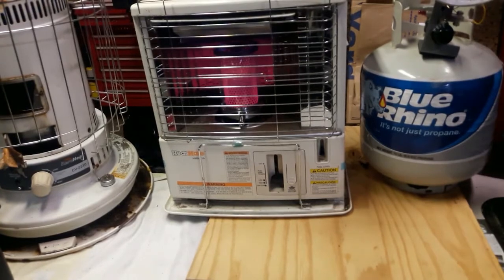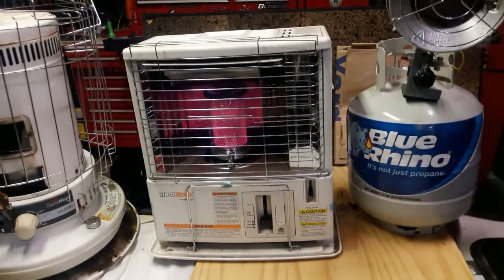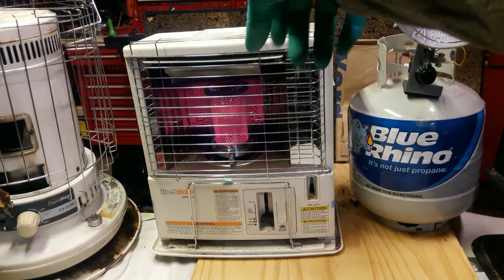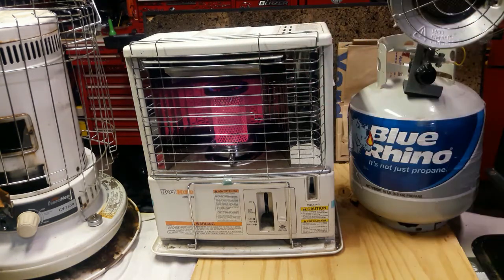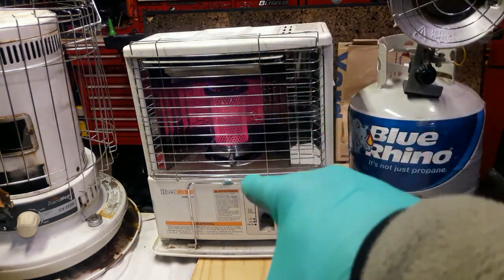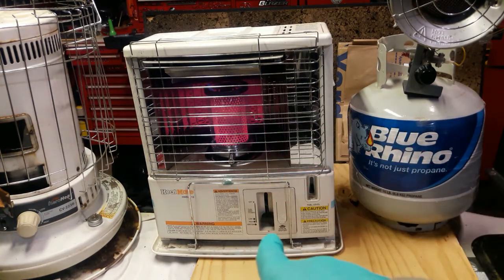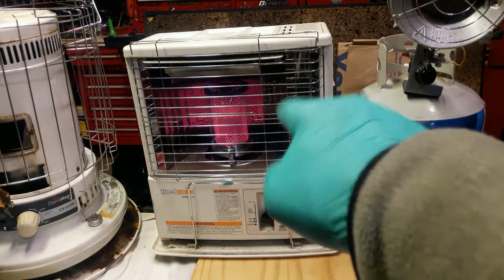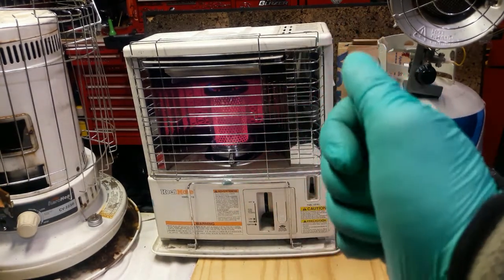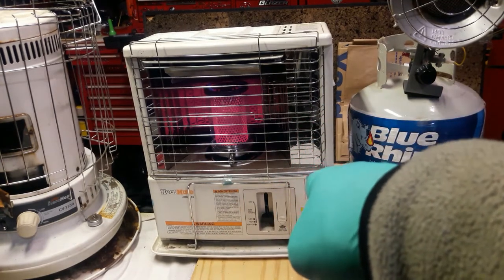This one uses a fuel cartridge. There's a tank on the top right side of it right here. There's a 1.2 gallon tank that sits inside there, and you pull it out, fill it up, put the cap back on, and sit it back inside. The only drawback to this one is that there's no reservoir inside, so once the kerosene runs out of that cartridge, that's it. Then you've got to pull it out and refill it. It won't run in the meantime while you fill the cartridge back up.